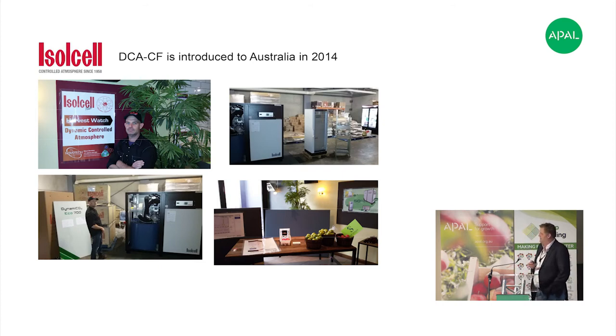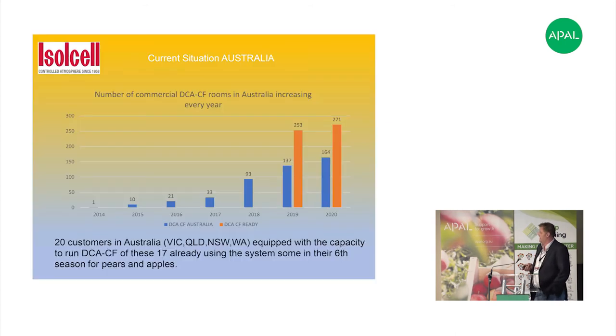And the result of this meeting, which was also attended by Bob Pranch, was that we got our first customer using the first room in DCA. And that's what it shows here on the graph, 2014, one room. Now look what happened afterwards, 2015, 16, growing exponentially now.